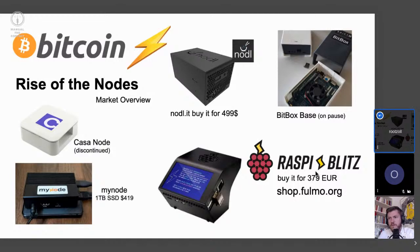There was an announcement that there should be a Bitbox base coming from Shift Crypto, but this project seems to be on pause. It was a great project by Staticus, but we have to see how this is going. Another option that's still on the market is the MyNode you can find. That's about $420 roundabout. But the project we want to talk about today is the Raspiblitz.